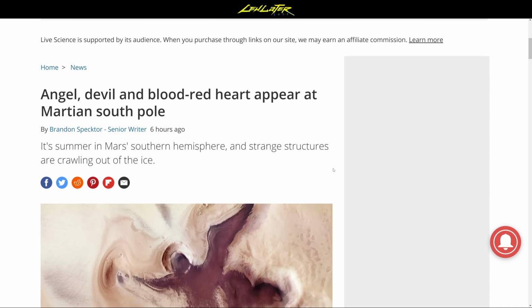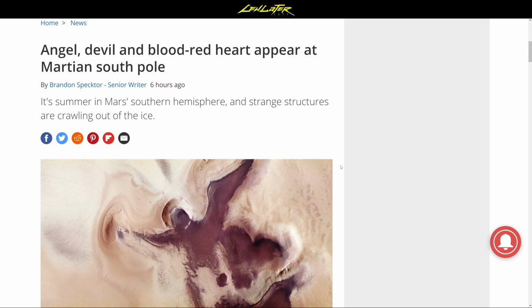Okay, this last one's a weird one. This one kind of stumped me a little bit. I saw this headline, I was like, wait, what? "Angel, devil, and blood red heart appear at Martian South Pole." So there's a picture of Mars right there, Will.